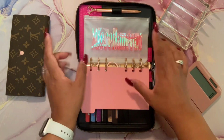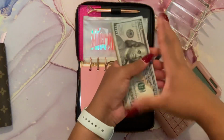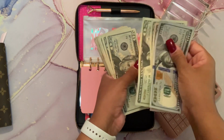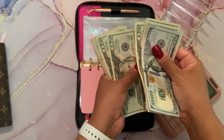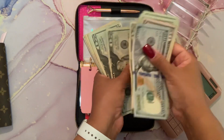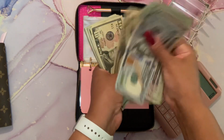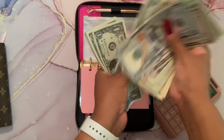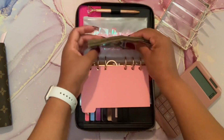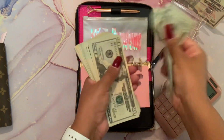So we're going to start with cash stuffing my variable expenses. Okay, so let's see. I have $600, so let's count it: 150, 170, 190, 210, 230, 250, 270, 290, 310, 330, 350, 370, 390, 410, 430, 450, 470, 490, 510, then 20, 30, 40, 50, 60, 70, 80, 85, 86, all the way up to 100. So I have $600 here. So we're going to start with cash stuffing $600 to my variable expenses.